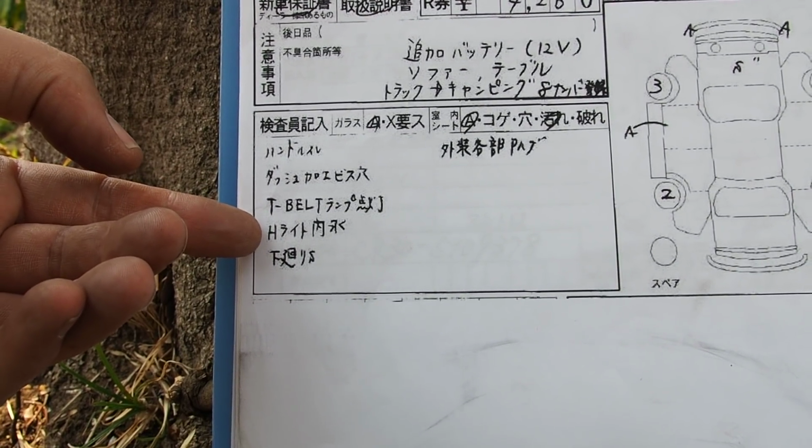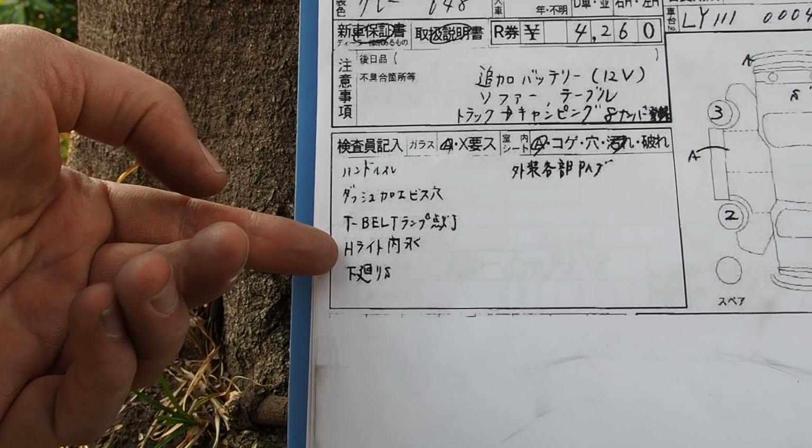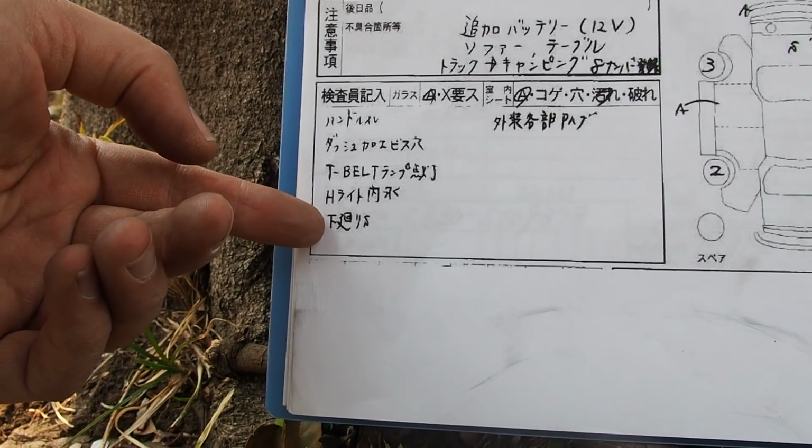Headlights have water in them, which they don't right now, but it hasn't rained in a while, so I suspect that they would get water in them again. And underside has some mild surface rust.